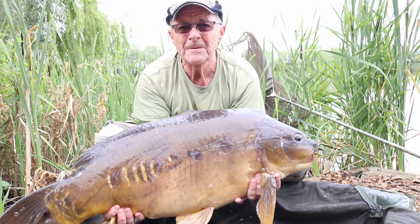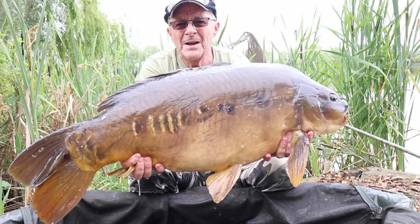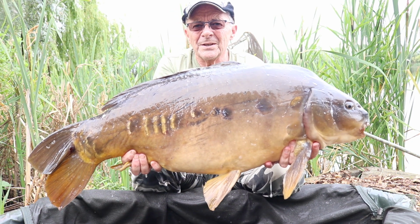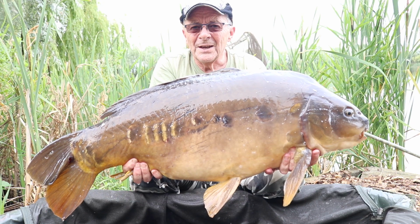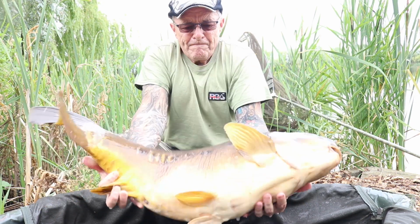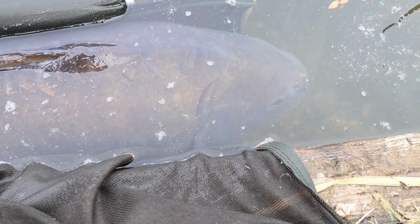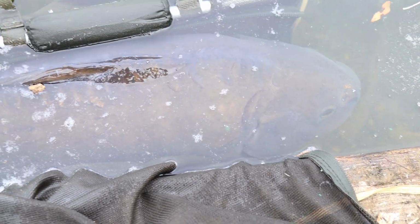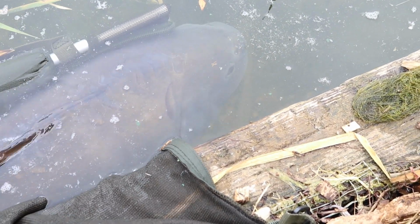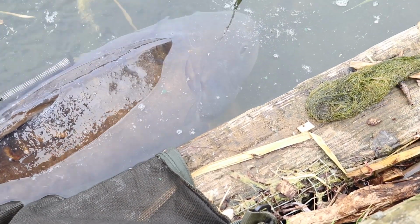Look at the tail and blinking fins on it. What a fantastic fish. Right, I've got to put her back, she's had a cracking fight. Cheers now. Go on then when you're ready. Go on, big fella. You put up a good scrap there, mate. You certainly did.